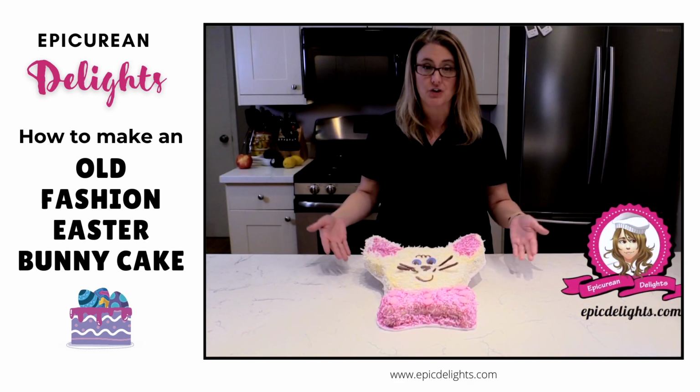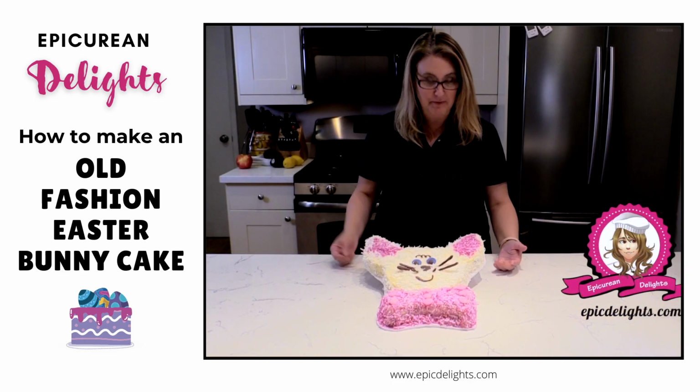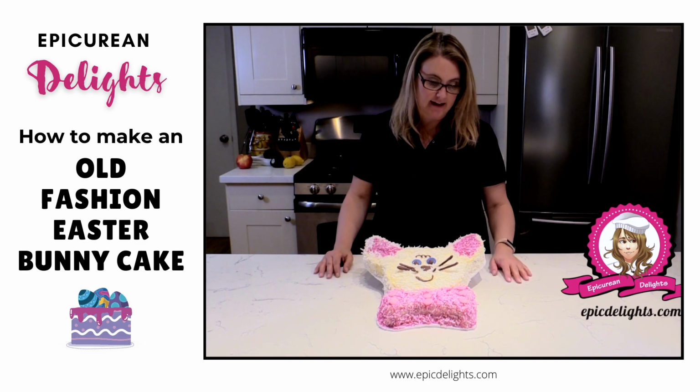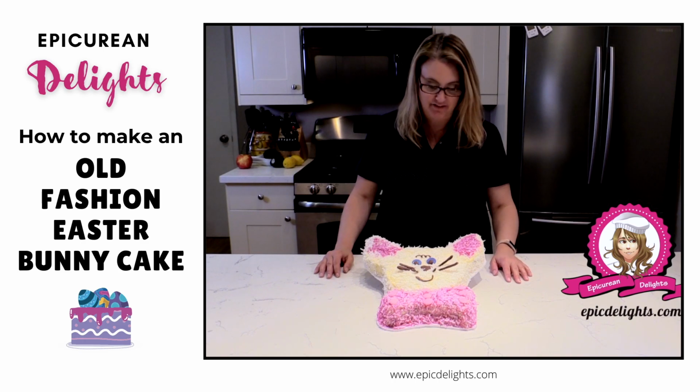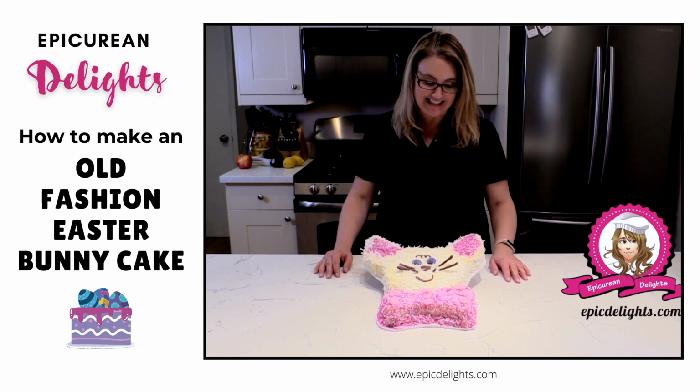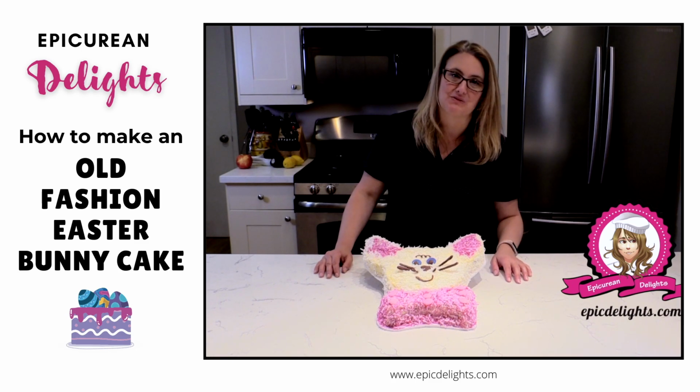All right, guys, here is our finished bunny cake. My mom had to take off, but I wanted to show you. I cleaned the board up, and I think it looks pretty good. It definitely reminds me of the bunny cakes from when I was little. Very nostalgic, and it was a lot of fun to create this with my mom today.